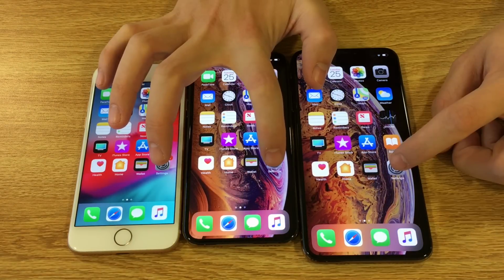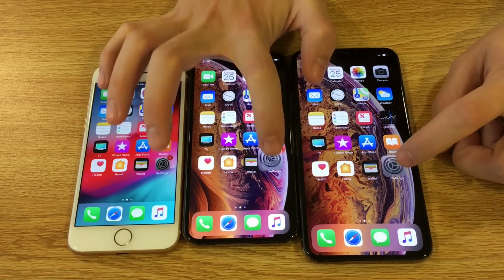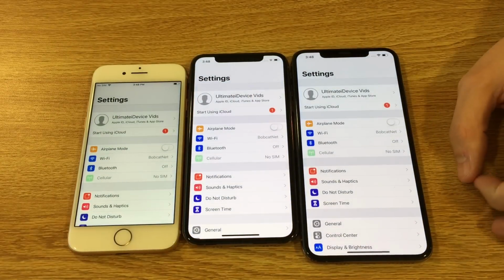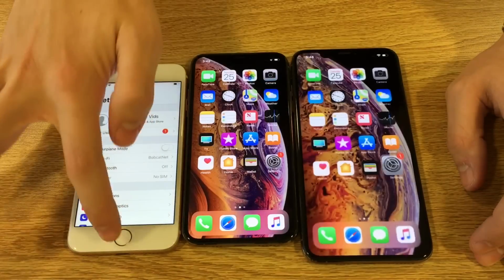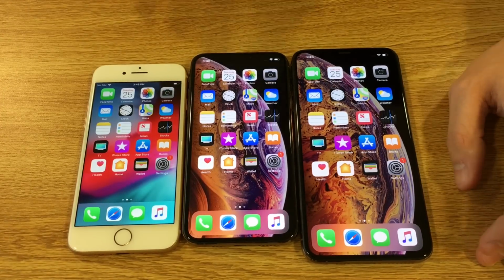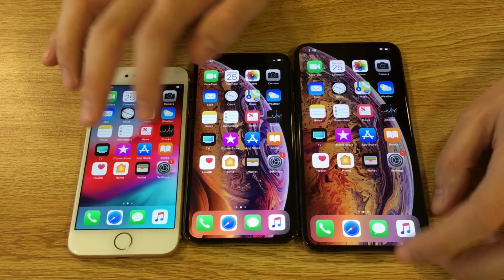I also just wanted to launch up settings real quick. You can see there, again, very buttery fast on all of them. Again, I think there's maybe a slight advantage on the XS and XS Max when doing these tasks, but just a split second, literally.